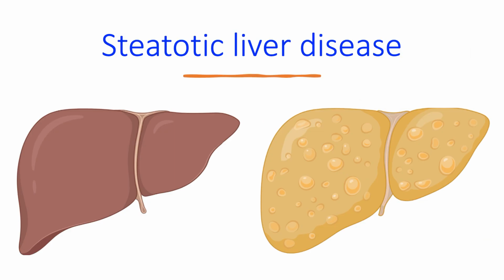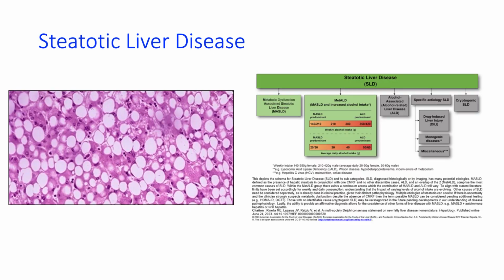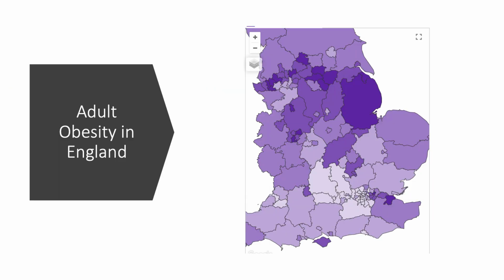I can tell you a little bit about my disease, steatotic liver disease, so fatty liver. There is an excess of fat that builds up in the liver, and I'm going to skip over that. And it builds up, and in some people that causes significant liver disease. And it's associated with obesity, and we can see here adult rates of obesity, the darker the colours. And can you see here, there's a hot spot in the East End of London.